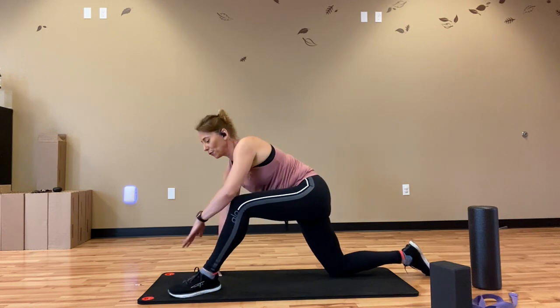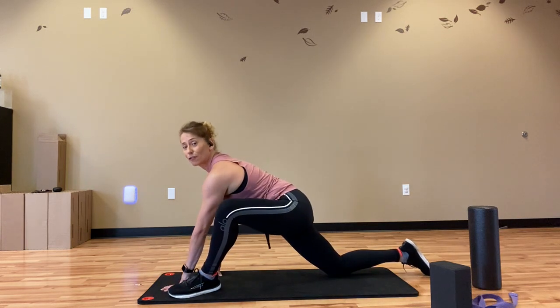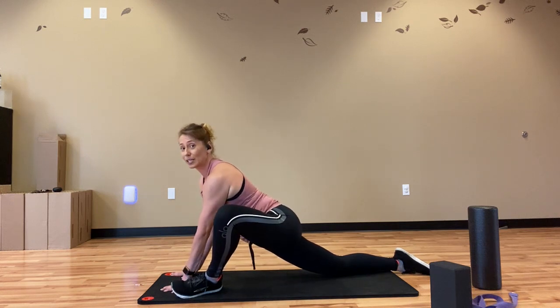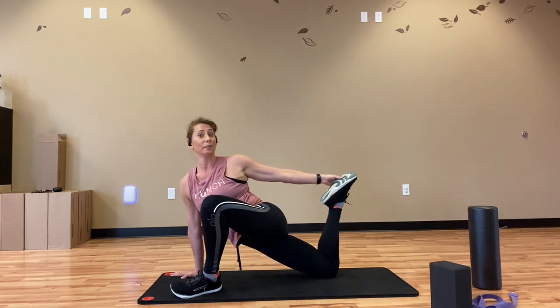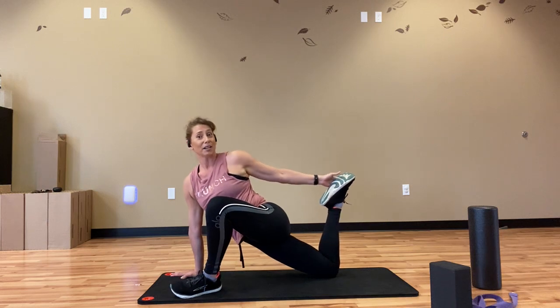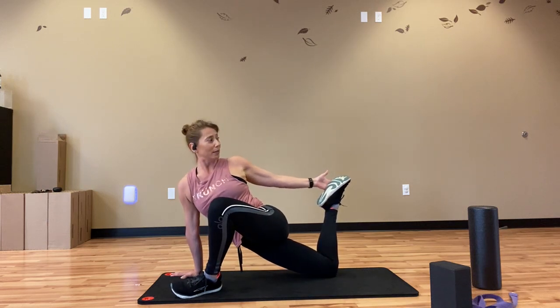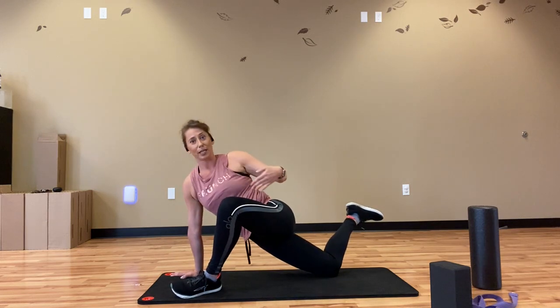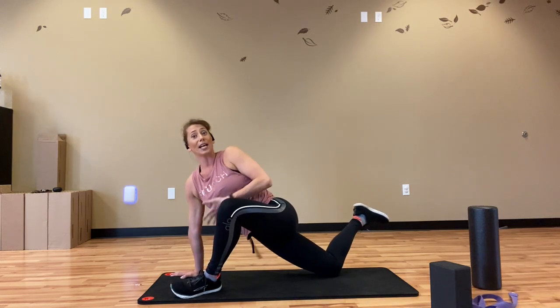So I've got my left foot forward. Those left toes are gonna point out about 45 degrees. I'll let this left knee go down, reach back, and pick up my right foot. As I roll that left shoulder back, I'm gonna let my right hip just roll right under me, and that's gonna stretch the psoas on the right side.